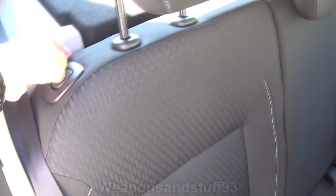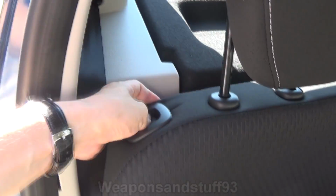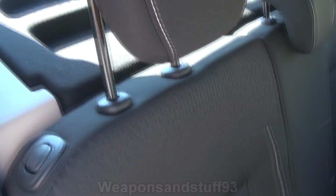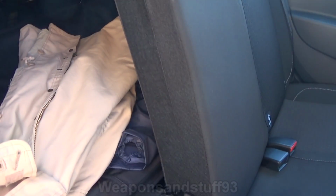And of course, like most hatchbacks, there is a button here which is quite stiff because it's new, which you can press, which I can't do holding the camera. There we go. And you can obviously get into the boot from the inside of the car, so you can fold all the seats down and extend your boot capacity. There you go, as you can see, that's all in there.